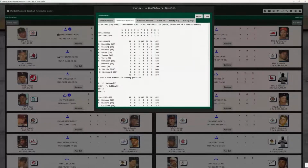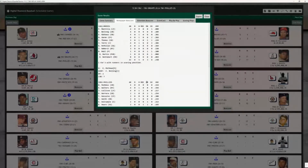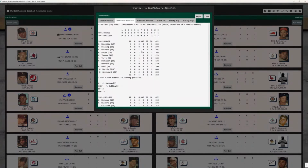Who had the 3 hits here for Philadelphia? Walters had a hit, Collins had a hit, and Smith had a hit. Like I say, one of the runs was scored on a walk. The Braves had 5 hits, by 5 different people: Matthews, Aaron, Thomas, Torre, and McMillan.